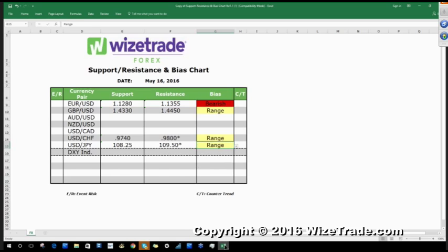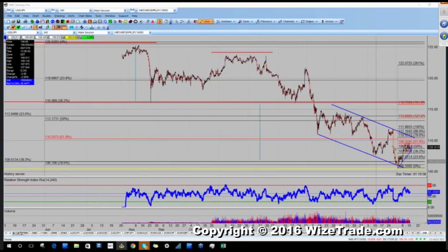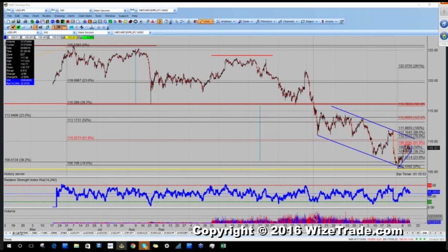And I think a move above 109.50, and when we come out of this channel, if we come out of this channel to the upside, that's going to turn this dollar yen near term bullish. Okay. All right, let's go over to the dollar Canadian.